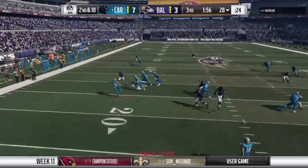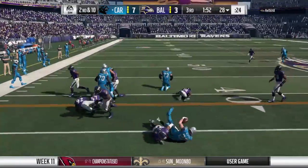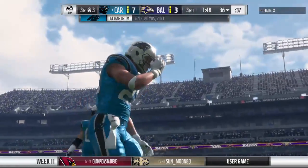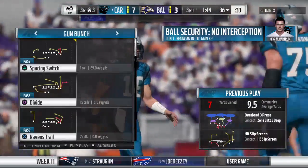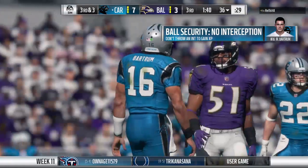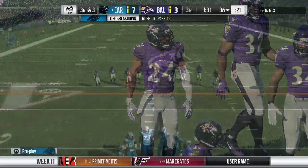And 2nd and 10, he'll look to throw again. They'll set up the screen to McCaffrey. And able to break one tackle, but then quickly brought down. But a nice little gain. They get 7 there on the screen. It'll set up a 3rd down. For a second there, I thought that might break big. Screen pass. Looked like it was coming together. Looked like there was an opening. Still, ended up with a solid gain.